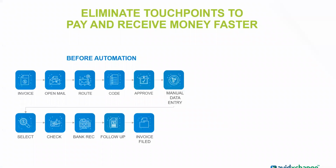Avid Invoice allows you to eliminate touch points to pay and receive money faster. So to better understand the benefits of automating accounts payable solutions, it's important to look at the similarities and differences of the two methods for handling AP. This can help you identify bottlenecks in your own process that can be solved with automation. So right now you're looking at the flow before automation.